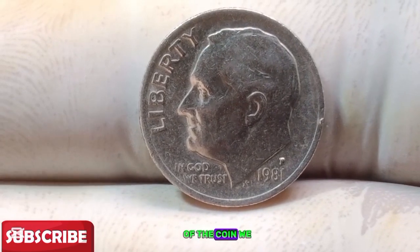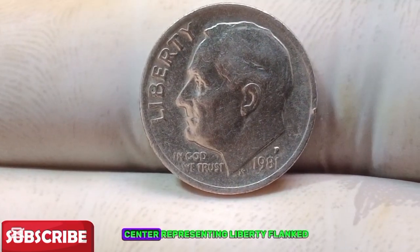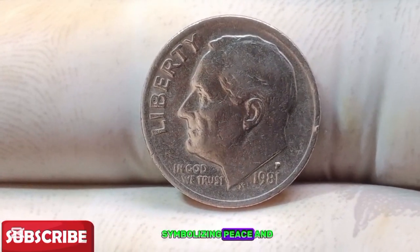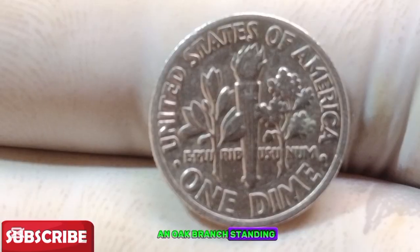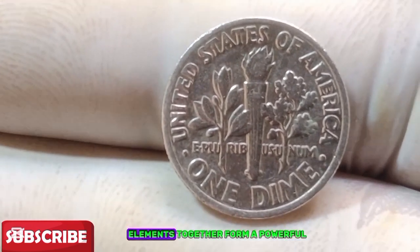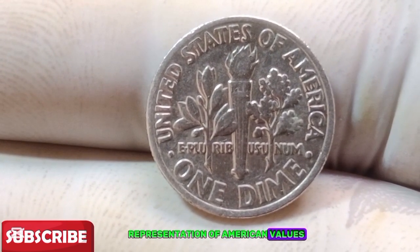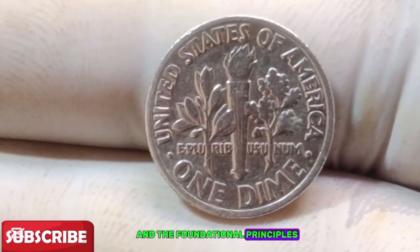On the reverse of the coin we find a torch in the center representing liberty, flanked by an olive branch symbolizing peace and an oak branch standing for strength. These three elements together form a powerful representation of American values and the foundational principles of the nation.